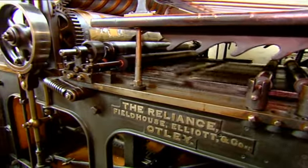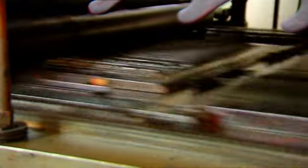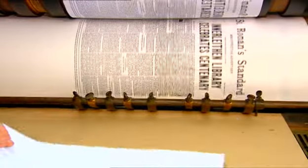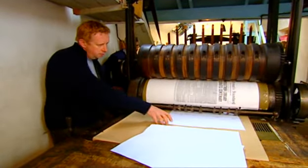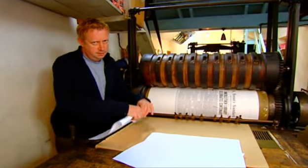This is a Wharfdale from 1863 and embodies the same principles. The form passes underneath on the bed, backwards and forwards, in the same way as a hand press, but the paper goes on a cylinder. It's a cylinder press. It's much, much quicker. These steam-powered presses were entirely automatic, except for feeding the paper in.